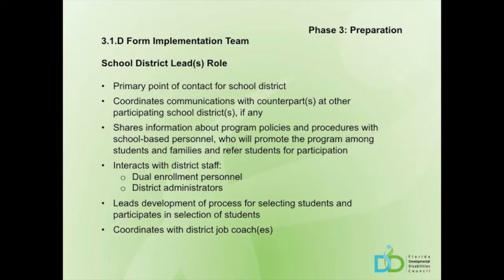The school district lead is the primary point of contact for the school district. He or she coordinates communications with counterparts at other participating school districts, if any, shares information about program policies and procedures with school personnel who will promote the program among students and families and refer students for participation, interacts with district staff, including dual enrollment personnel and district administrators, leads development of the process that will be used to select students and participates in the selection process, and coordinates with district job coaches.